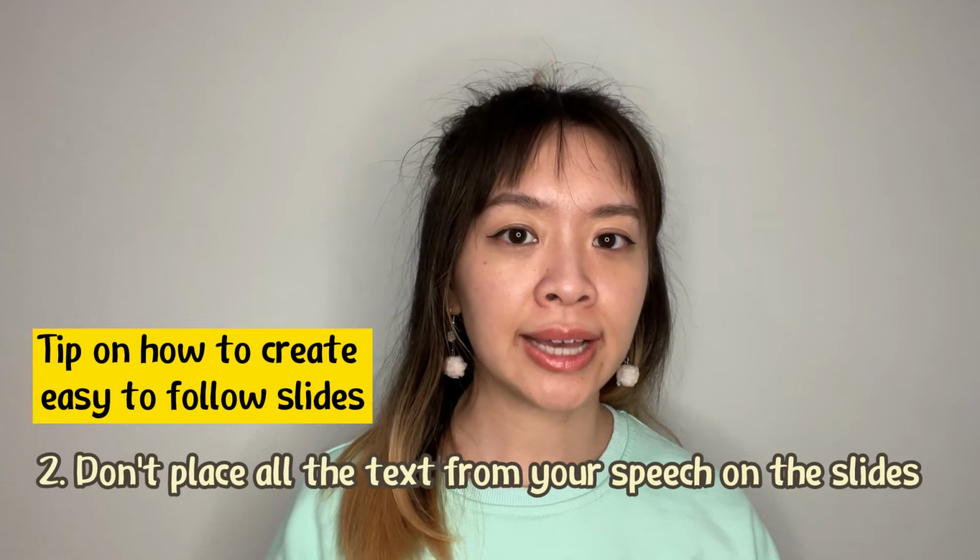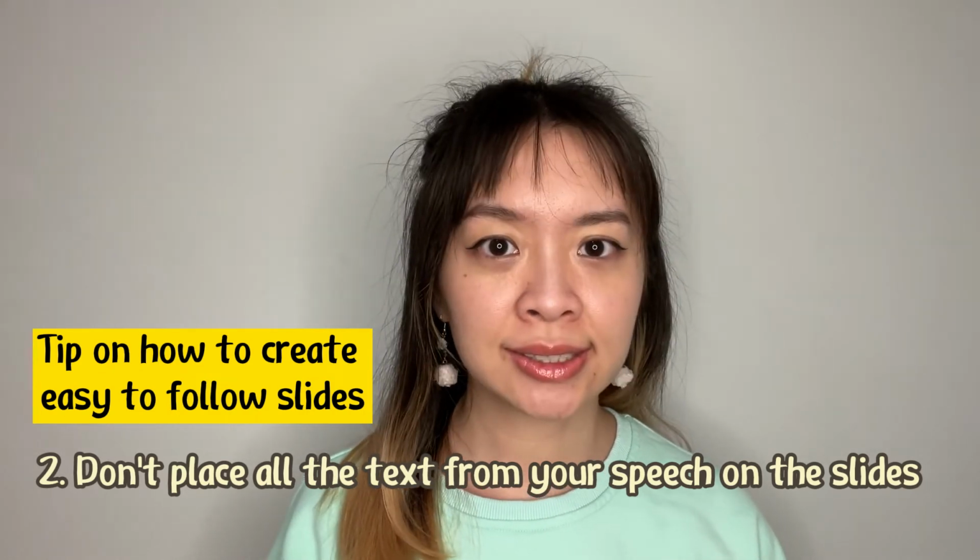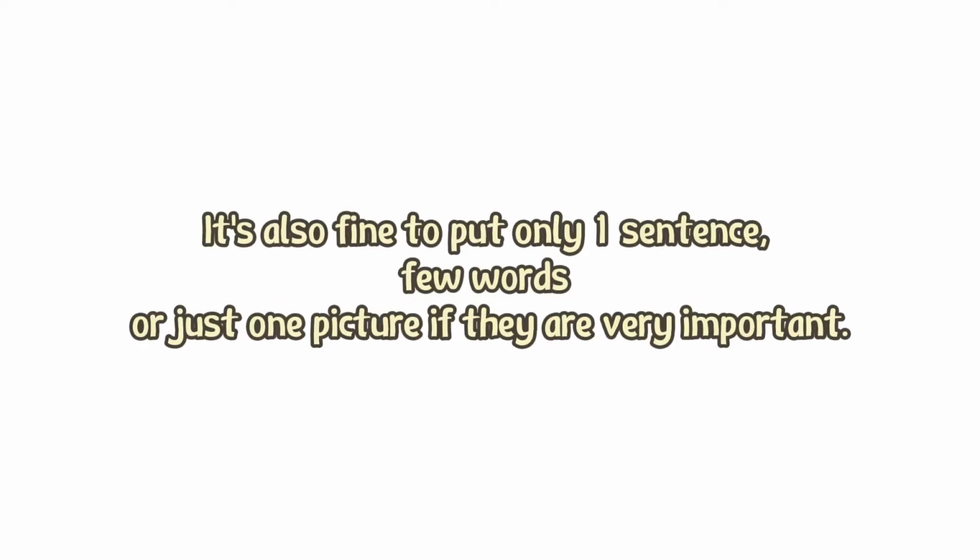Don't place all the text from your speech on the slides. Concentrate on the main points. 3 to 4 sentences will be okay. It is okay to put only one sentence, a few keywords, or just one picture if they are very important. You can also do it to achieve the maximum focus of listeners.